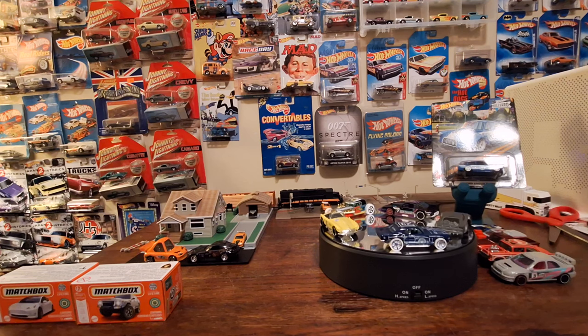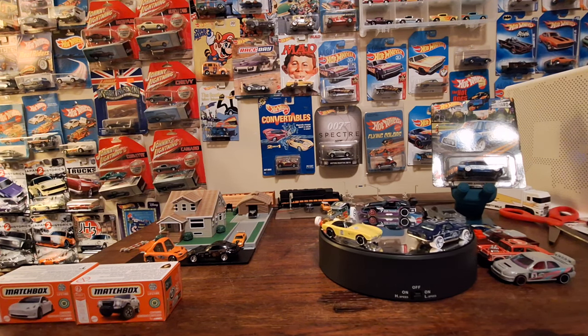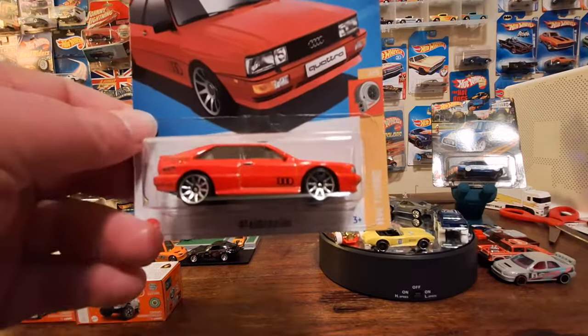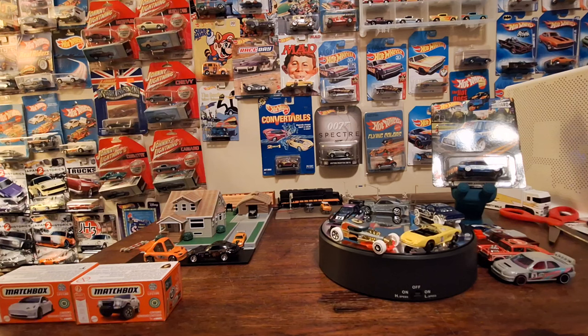Let's go, what a beautiful day to enjoy these cool models. I really love showing you these. Thanks for joining me. Next, we've got the 87 Audi Quattro in red, new for 2024. Let's open it up.